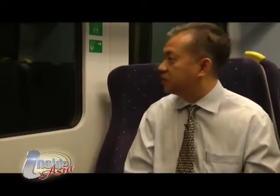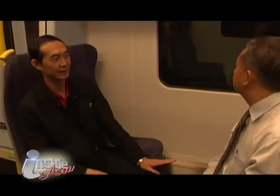And right now it's pretty dark. Outside, we are in the tunnel. This is the only station where it's an underground station. The others are the elevated structure. So we are moving underground. Yes. How deep is it from the surface? Around 30 to 40 meters.